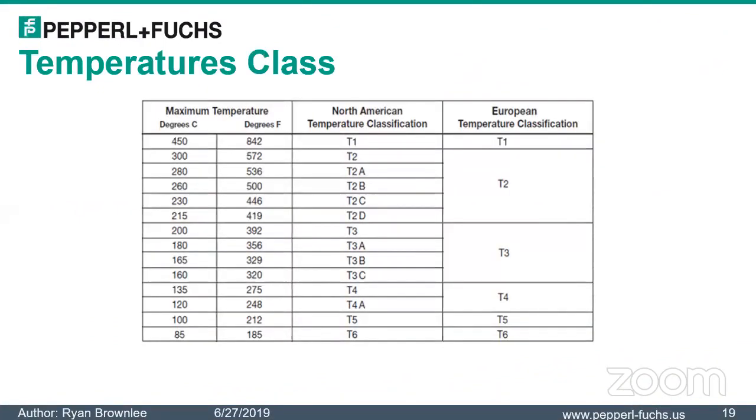Temperature classes, I like this one. It's a little different in European and United States and North American, and just gets silly and goes T1, T2, T2A, 2B. So why is this important? I used to be a lighting guy, okay? So we'll digress into lighting for a second. A lot of times in a facility, you see an HID fixture, and some of them have cone-shaped tops. That's to get the debris and dust off, because if the dust gets hot, you can have an event. So why is temperature rating important?